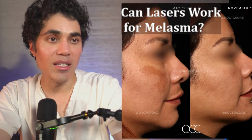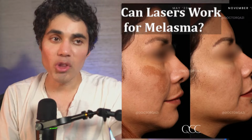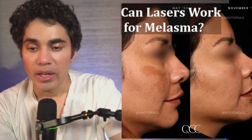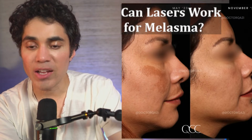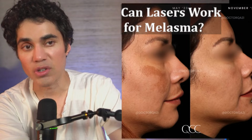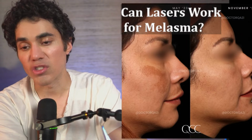Bai is asking, does Pico help redness, or would a different laser be needed? It could help a little bit with the redness, but usually I use XLV for that. Let's see, what do you recommend to correct severe eye bags? We probably have to do surgery if it's really severe. So we'll probably consider doing surgery.